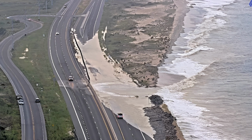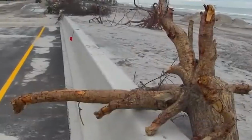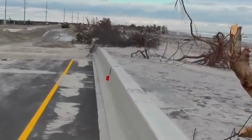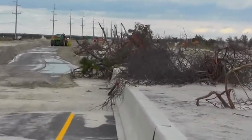And things got really bad in 2024. We had multiple dune breaches during storms in March and August, including after a hurricane that came through. And these weren't just minor problems. They actually flooded and shut down parts of Route 1. Crews were out there scooping sand and debris off the highway while water was still pouring in. It was definitely a wake-up call to our area and to the state.